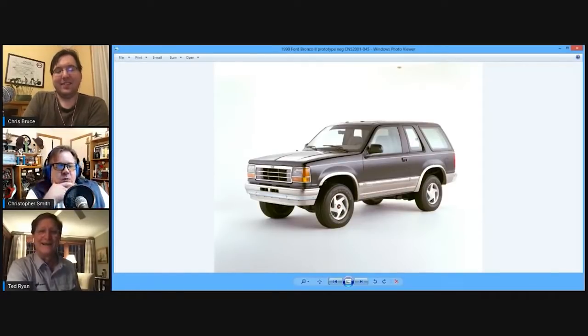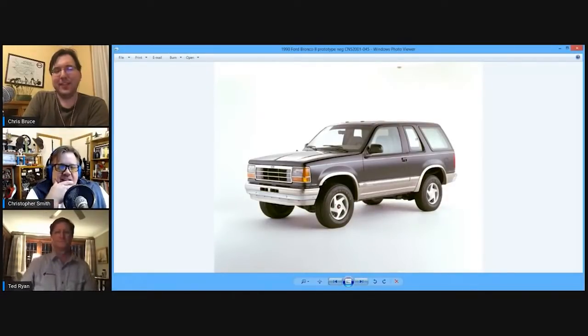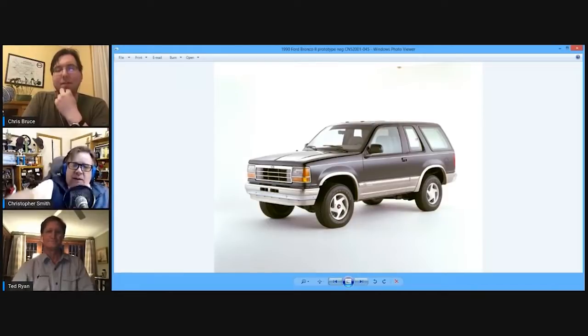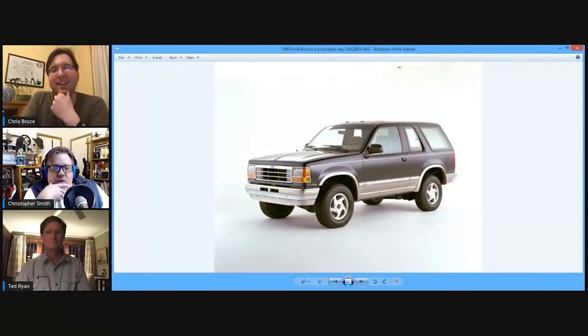Bruce, what does that remind you of? Something Japanese from the era, and I can't place it. Isuzu, isn't it? Okay, yeah, maybe you're thinking of Isuzu. Is it an Amiga? No, it's not an Amiga. It's slipping my mind as well. But that was the first thing that popped into my mind: look how the rear quarter and the pillar back there is shaped. It's another cool aspect of Bronco history.